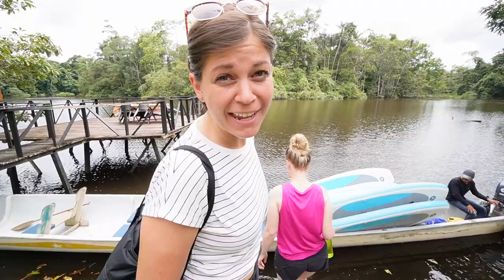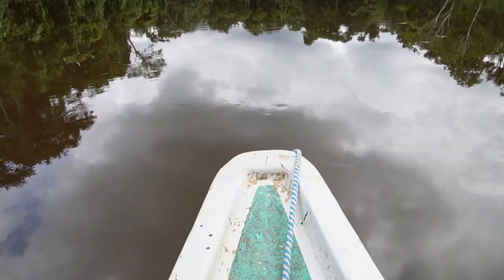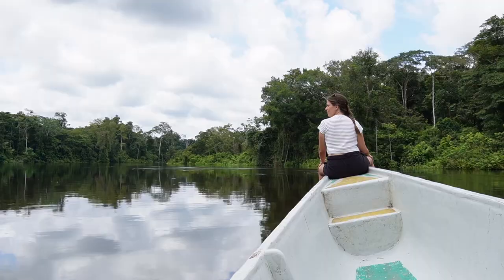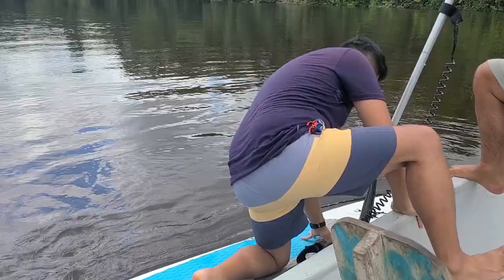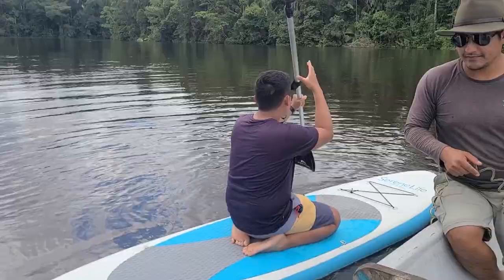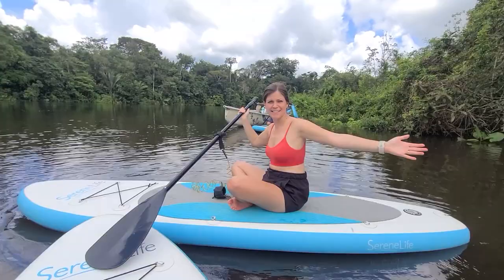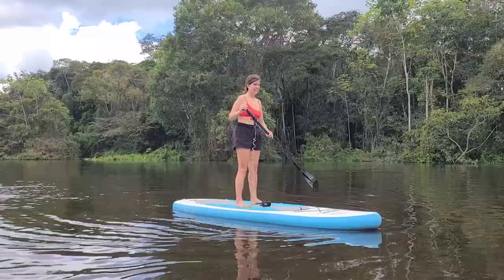Finished breakfast. Now we're getting in the boat to go to a paddleboard spot. We are paddleboarding in the Amazon. This is not something I ever thought I would do in my whole thinking life. Yeah, this is not bad at all. You just have to get over the fact that there might be something in the water that might want to eat you. This is cool.